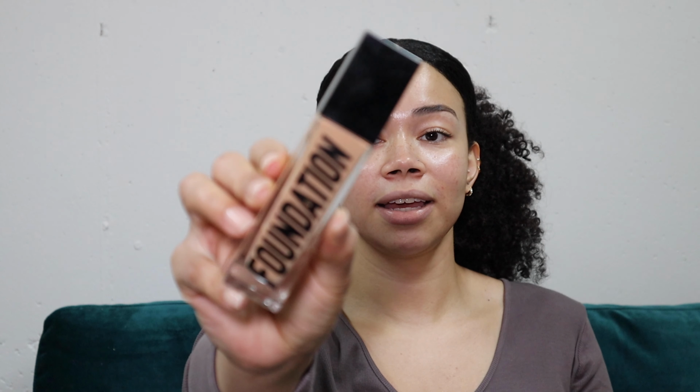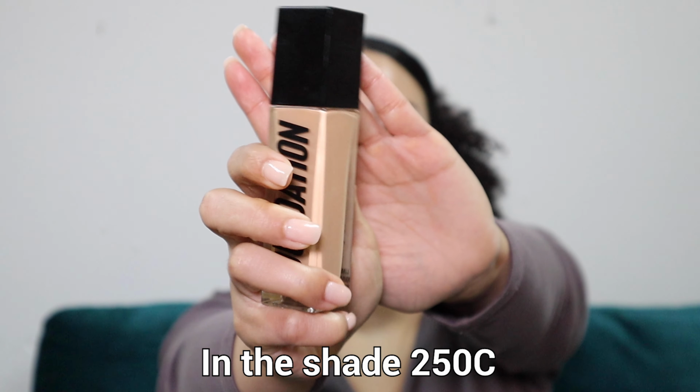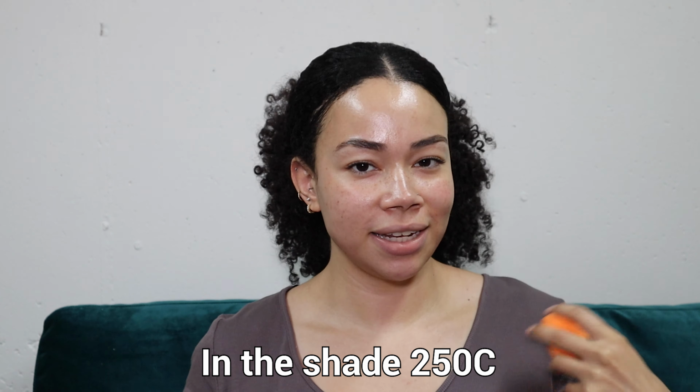So the foundation we will be using is by Anastasia Beverly Hills. It's their Luminous Foundation. All right, gotta make sure these focus. And I like to spray my sponge with any type of spray I have on me, but right now I only have the Urban Decay one. So we're gonna spray a little bit, nothing too crazy. Perfect.